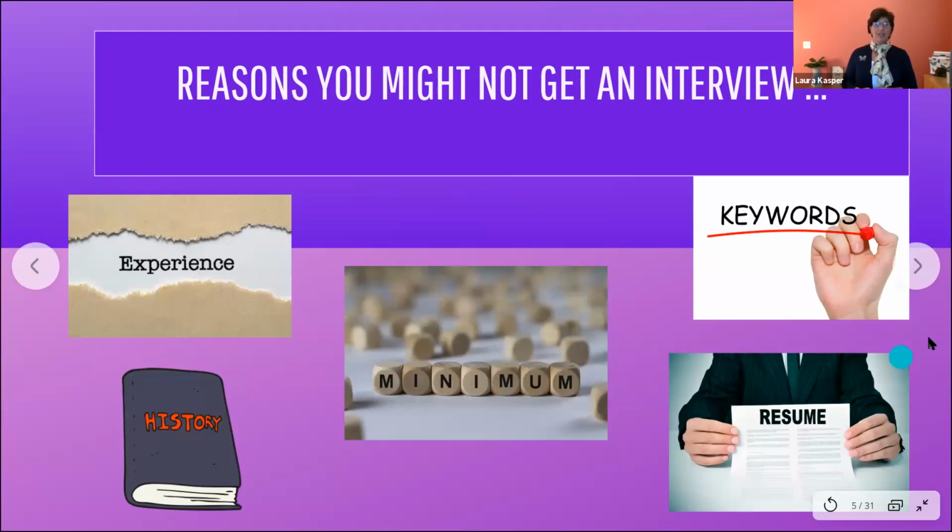Somebody in the chat said keywords. Keywords are critical. We're in the day and age now where everything is read by a computer. It's applicant tracking systems. So if you don't have the keywords, you may or may not be getting the call or the contact. And formatting, somebody said maybe it looks boring, maybe it just doesn't look that great. That's another reason why you might not get a call. Formatting is really, really important in a resume. You've got to make it look good.